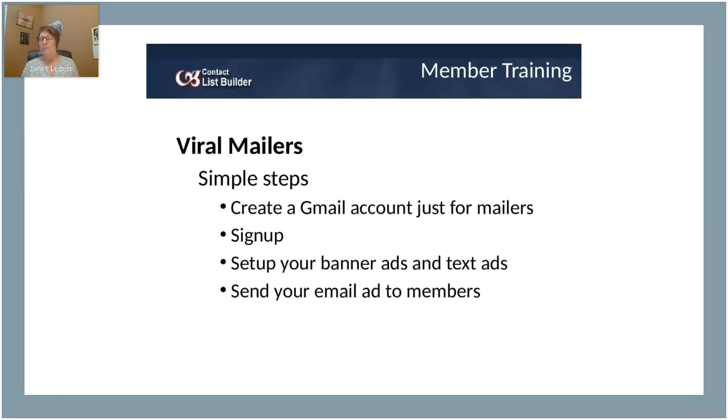Now, one thing I recommend with viral mailers is that you create a Gmail account just for your mailers. I have one that's janetllists@gmail.com, and that's the one I use for my viral mailers, and that's the only thing I use it for. So I don't have to filter through all my viral mailer emails to get to emails that matter to me, like my support emails and things like that. That makes sense. That's the number one best piece of advice I can give you: make sure you set up a separate Gmail account just for your mailers.